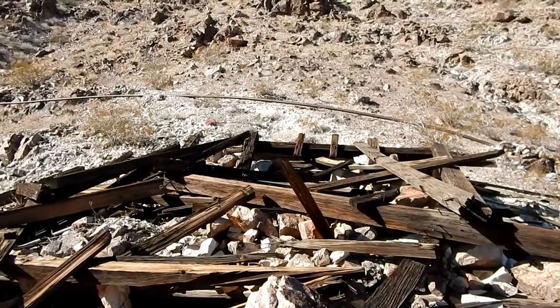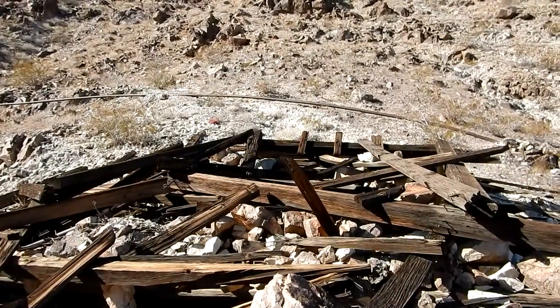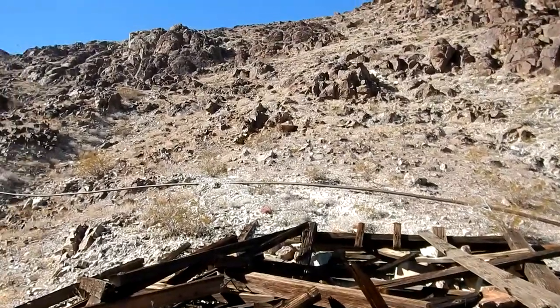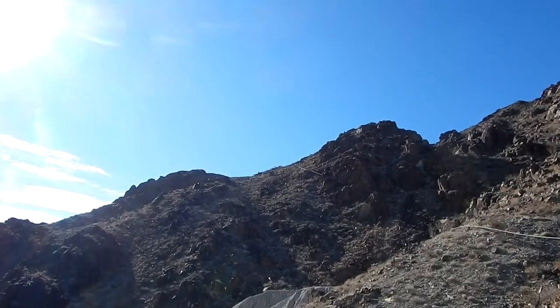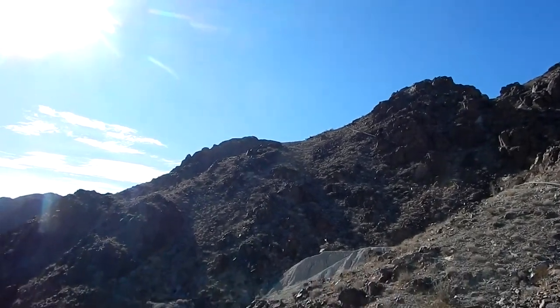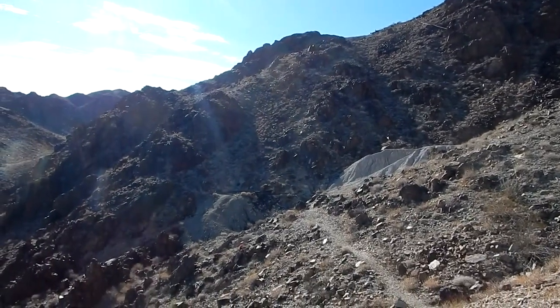We're up here at what looks like a collapsed tram tower, most likely. There's a large water pipe going all the way up the mountain. And I believe there's more tram towers at the top. And then down below here we have a couple of big waste rock piles.